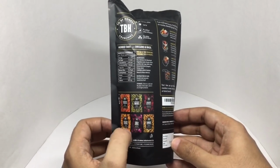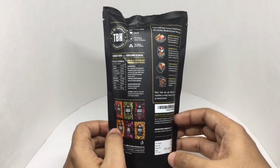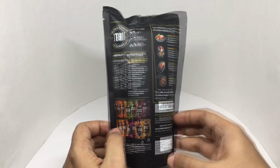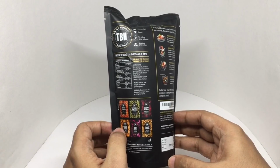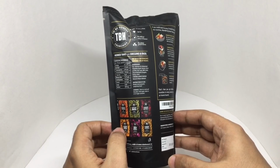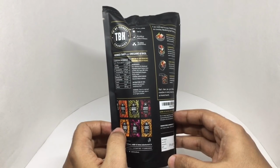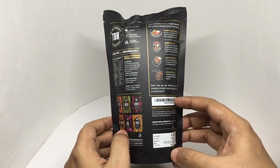These are some of the other options. No MSG added, low fat, no artificial color or flavors, no added preservatives. This pack has around 125 calories or so. Ingredients are taro, palm oil, dehydrated vegetables. It has garlic, tomato, onion powder, salt, sugar, milk solids, dehydrated herbs, oregano, parsley and basil, manufactured in Uttar Pradesh, India. Costs around 59 rupees or 80 cents or so.